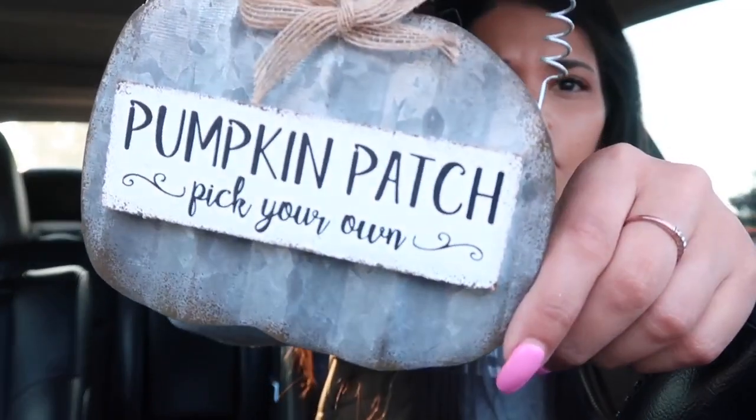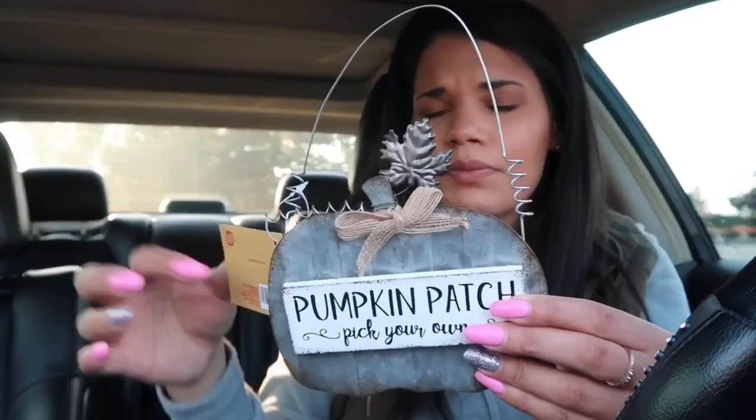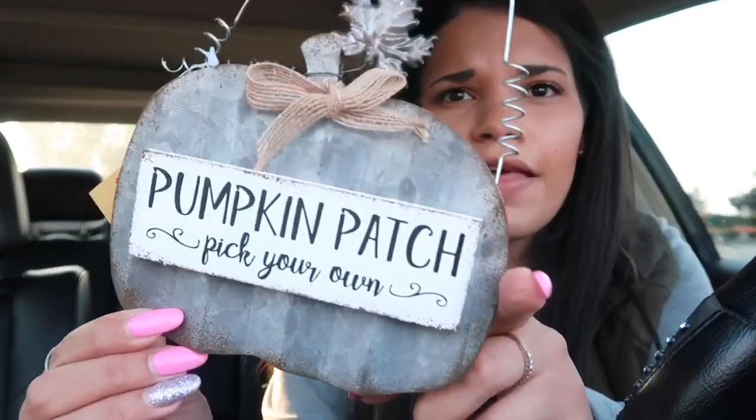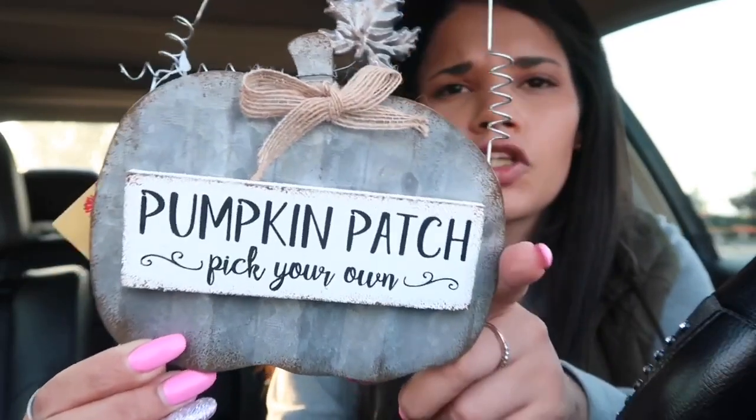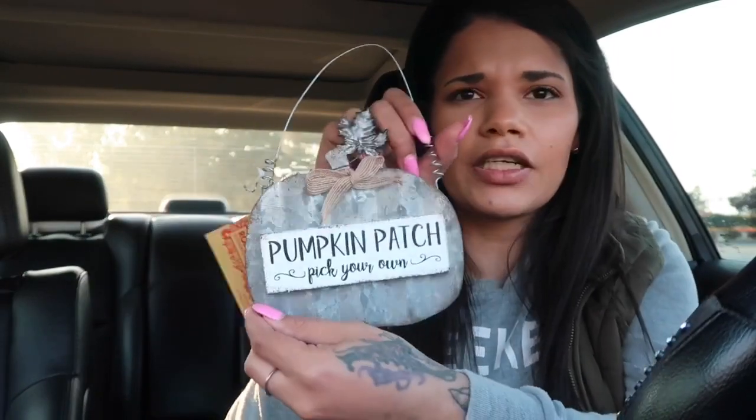Then, I found this. I thought it was so cute. Pumpkin patch, pick your own. I thought this was really cute and it was $3.99, 40% off that. So I love that. I'm not sure where this is gonna go. I could set it against something, or if I can get it to fit in my three-tiered tray, I might do that. Or in my kitchen, near my coffee station somewhere. I'm not sure. I will definitely find a place for it though.